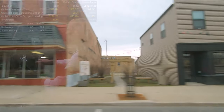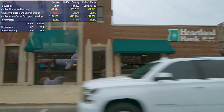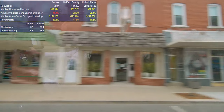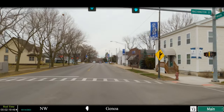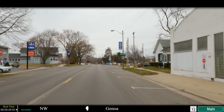The median household income in Genoa is $67,000 per year, and the poverty rate is 10%. 15% of adults 25 and older hold a bachelor's degree or higher, and the median value of owner-occupied housing units is $154,000. Niche.com gives the Genoa and Kingston public schools a B, so that's not terrible, but not as good as the nearby town of Sycamore.